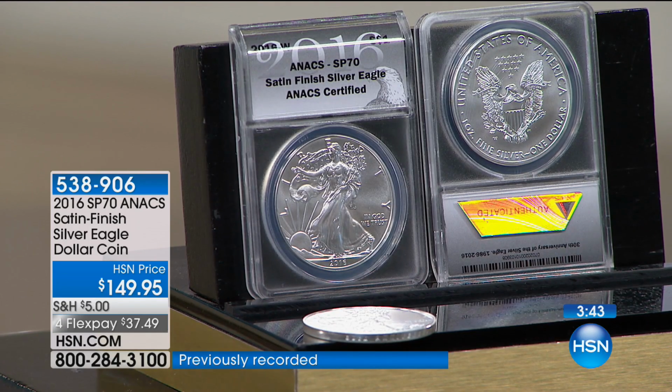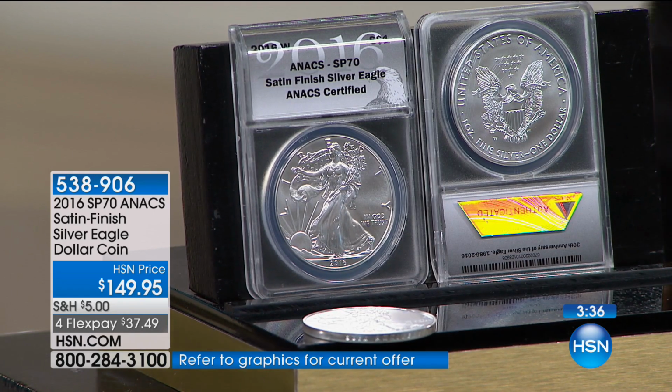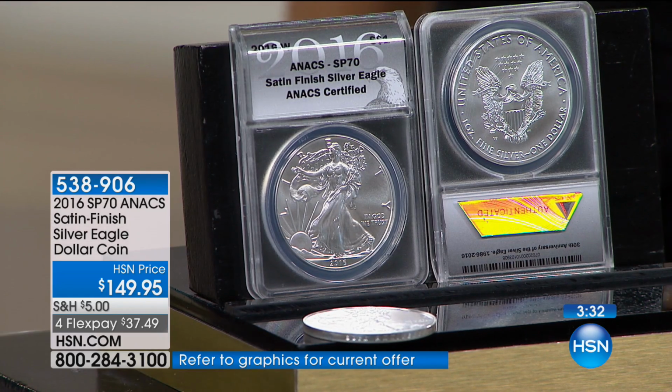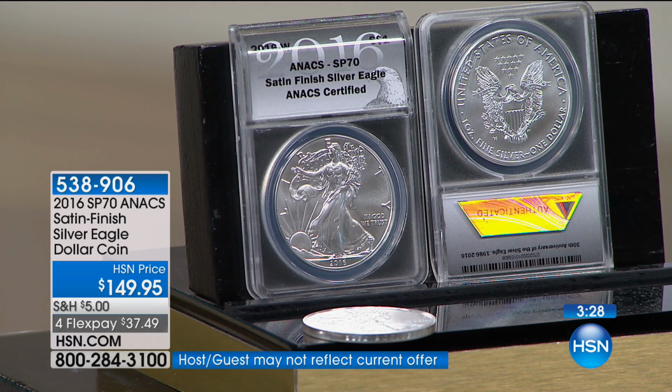Once again, people ask me, so you'll never sell it again? Yes, I absolutely will. If I'm here 5 years from now, I will be selling this coin. If I'm here 10 years from now, I will be selling this coin. But we're not going to be getting it at $149. You're not going to get it at $149. So guess who's going to get her phone during the break? Yeah, that's right. I'm serious.